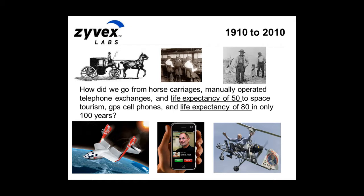And let's ask ourselves, how did we go from 1910, when there were cars, there were automobiles around, but the main transportation was horse-drawn carriages. We had manually operated telephone exchanges. And the life expectancy in this country in 1910 was 50 years of age. Fast forward 100 years, now we're on the verge of space tourism. Everybody's got a GPS cell phone, and the life expectancy is 80.